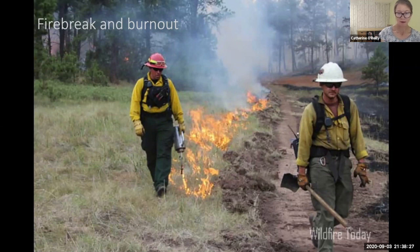There can be some negative ecological effects to backburns, such as trapping animals that would otherwise flee the major fire or burning sensitive plants.